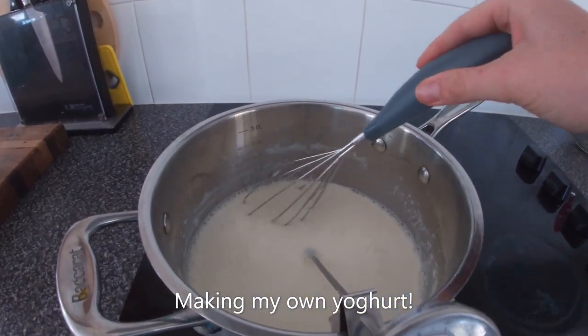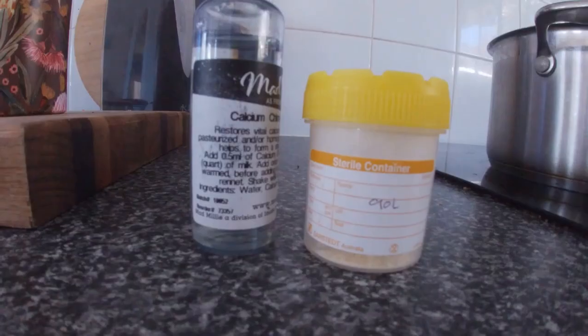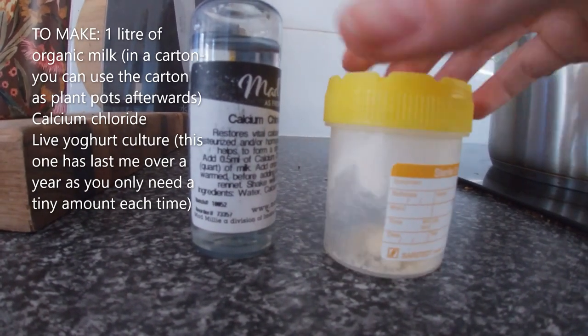The afternoon is usually spent preparing food for the week. This helps us avoid single-use plastics while we're out and about.